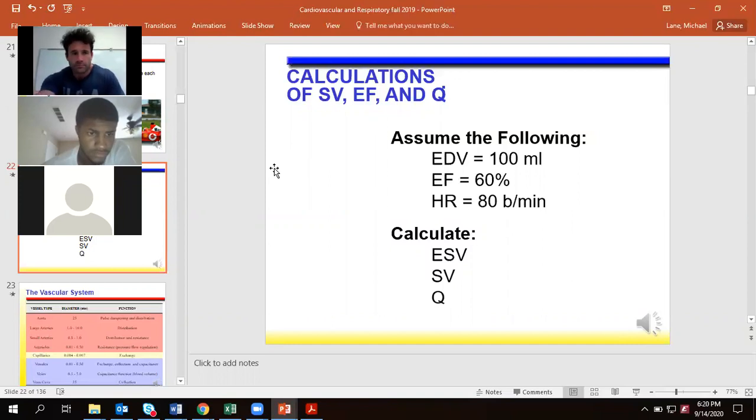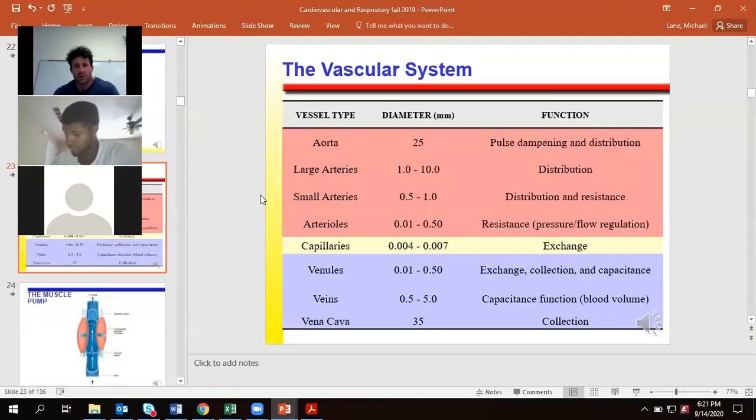And then the cardiac output will be 4,800. Because we're going to take 60 and we're going to multiply that by 80 beats per minute. Exactly. So it's 4 liters and about close to 5 liters. Yeah, 4.8 liters. Right. Yep.